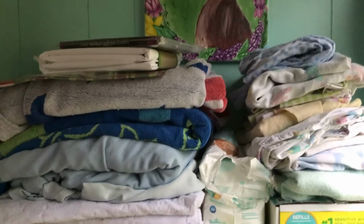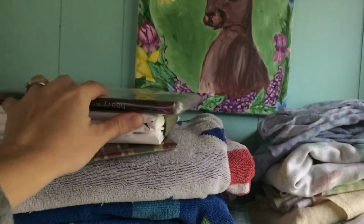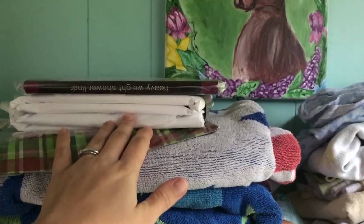And then, let's see. Oh, another shower curtain. So we have 2 shower curtains. And as you can imagine, that's just to help contain any sort of mess. This can go on our bed with a sheet on top, or it can go in the living room, on the floor, and then blankets put on top of that.